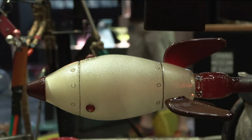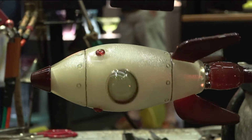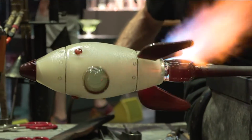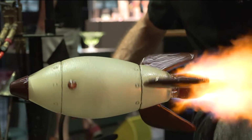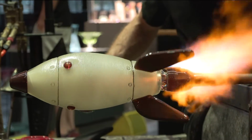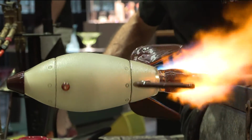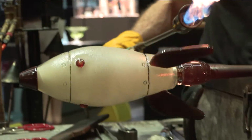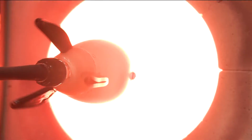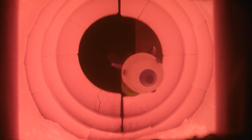Now, when Chris is spending a lot of time heating and working on one side, we want a little bit of movement in that punty connection. If we have a little bit of movement, we know that it's not going to be too cold that it'll break, but it can start to sag and slump just a little bit. So taking a moment now to just recenter everything, and that's going to make it easier to make sure that those fins are running true, so this is all sitting straight.